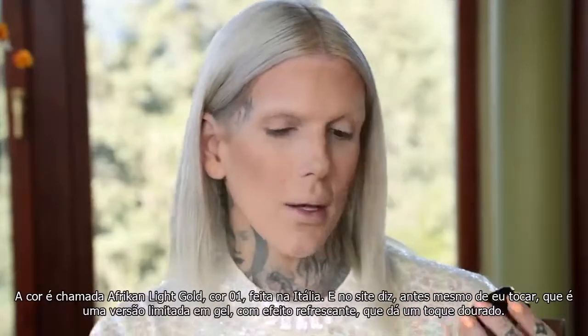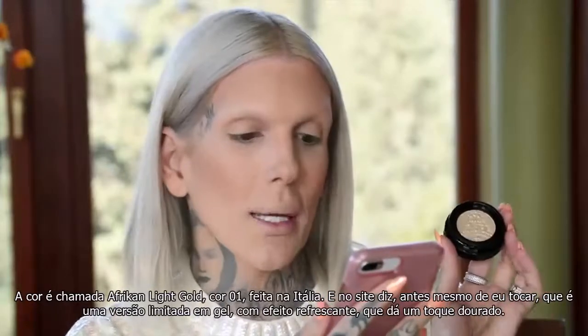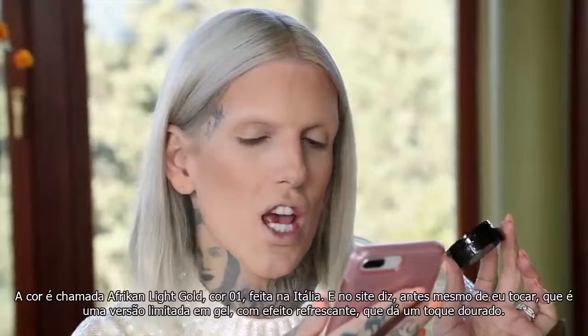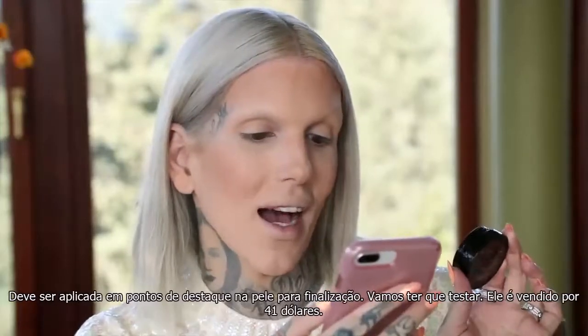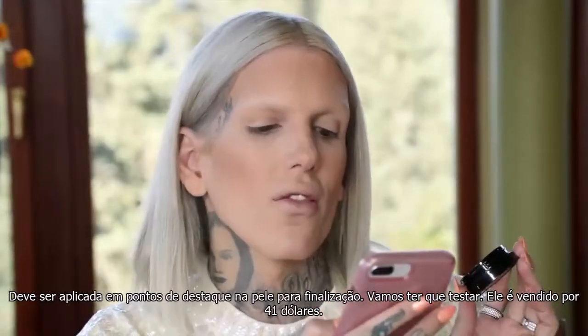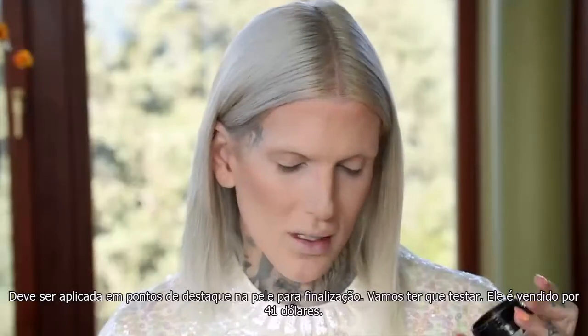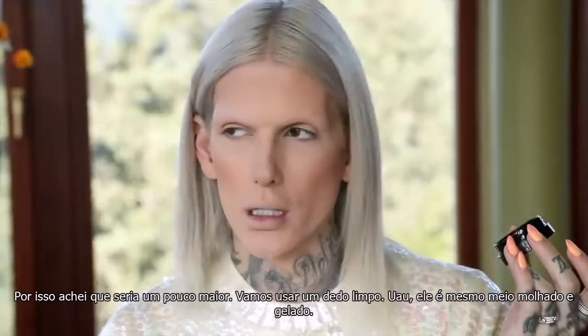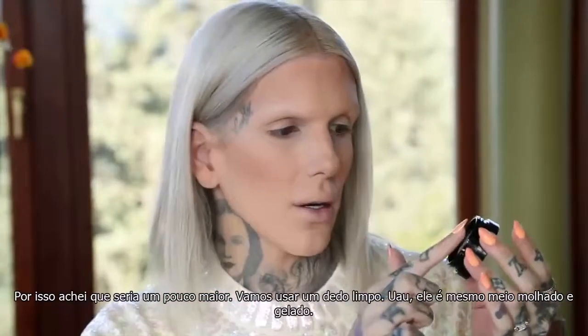And on the website, before I even touch it, it is a limited edition jelly highlighter with a cooling effect that leaves a golden shimmery finish. This formula can be applied to high points of the face for a dewy finish. I think we're gonna have to give it a whirl. Now this does retail for $41. I wish the pan was a little bigger. But let's take a clean finger.